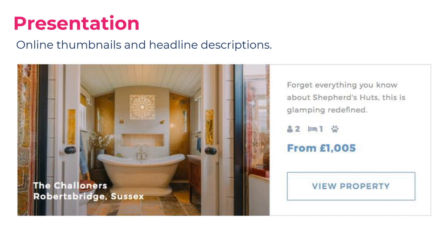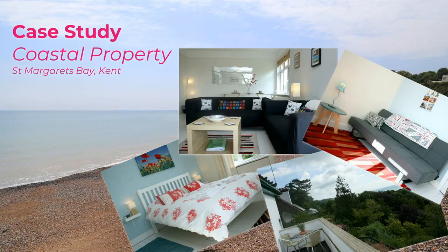So taking this one step further, I'm now about to click into the property. I've looked at this and I think this is capturing my attention, and now I want to know a bit more. I want to see all the photos, I want to read the whole story, I want to look at the amenities and all the details. So I'm going to tell you a bit of a story from my early years at Mulberry. I've been at Mulberry about 6 years, and I brought houses on as a property manager. And one of my first projects was to work on this little property in the coastal area of St Margaret's Bay in Kent. And the owner was saying to us at the time that they needed some more bookings. They were doing okay in the summer, but they weren't doing so great outside of the season.